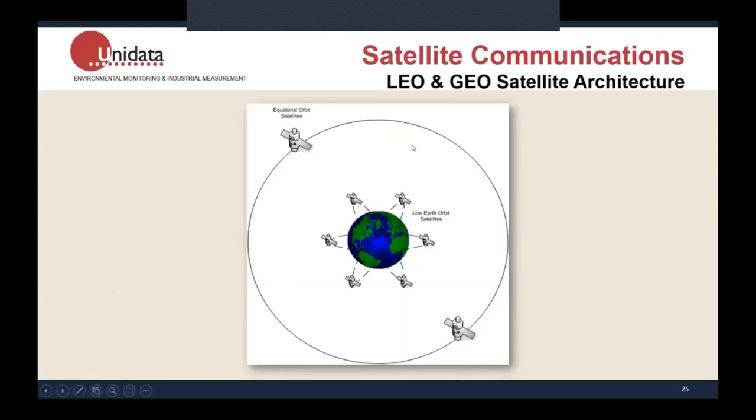Just to remind people about the difference between LEOs and GEOs, an equatorial satellite is so high above the ground that it rotates around the Earth at the same speed that the Earth rotates, and it is apparently stationary. So if you've got an Inmarsat satellite, for example, or a geostationary satellite above the Indian Ocean, then it just stays there. You think it's stationary. It's not. It's orbiting the same speed as the Earth's orbiting, so it's apparently stationary from one point on the Earth. To achieve that orbit, it's got to be a long way away, 3,000 kilometres.